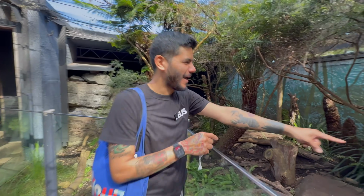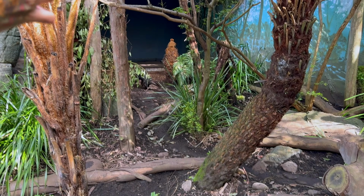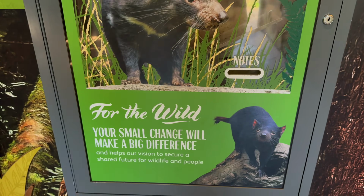So cute, look at that. Go on, put your finger in, George. So, thoughts on the Tassie Devil, George? It's not like the one from the Looney Tunes.